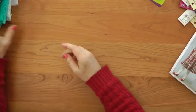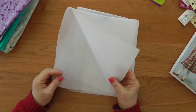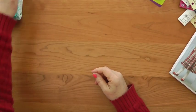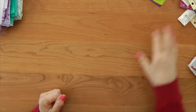So that's that dress. It also needed interfacing, which I'm like, could you show me where interfacing is? I know nothing about this stuff, but this goes in the collar, I'm assuming. And you iron it, and it kind of sticks onto the fabric.